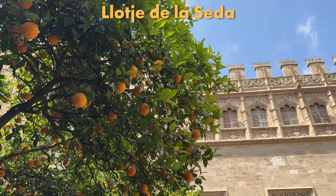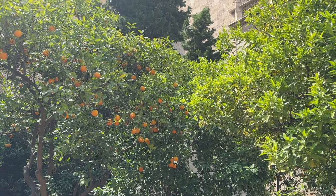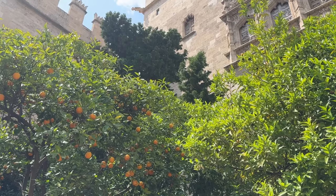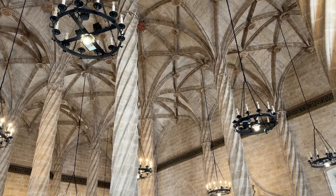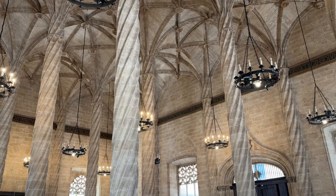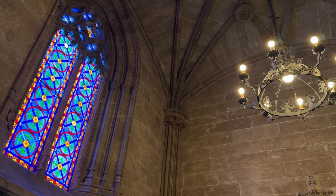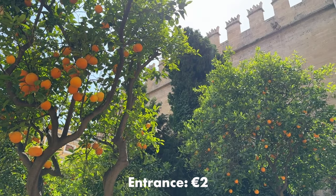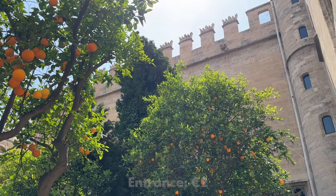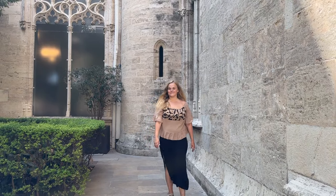Loggia della Seta is one of Valencia's UNESCO World Heritage Sites. It's an impressive Gothic-style building that was built between 1482 and 1533. This building used to serve as a trading hub, particularly for silk, symbolizing Valencia's prosperity during the medieval period. The entrance to visit is only 2 euros, and it's a beautiful spot to visit, especially if you want to take some nice photos.